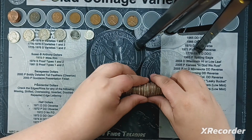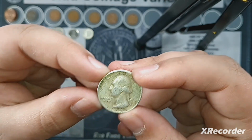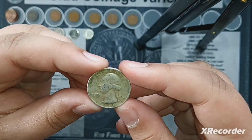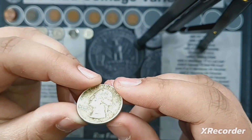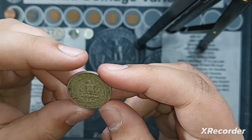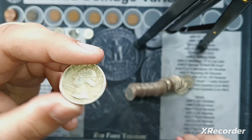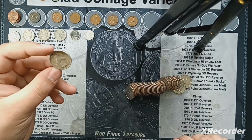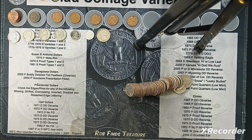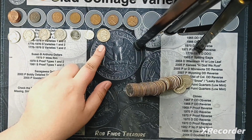That's gotta be silver. It's gotta be. What is it? 1953. Awesome find. 1953 San Francisco. Oh, that is awesome. That is fantastic. Wow. Wow, guys. 1953 San Francisco silver quarter. Crazy, crazy. Alright, let's keep going. We got 2 silver coins on the board.